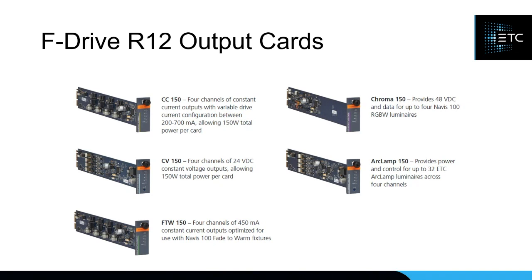But if you wanted to use a third-party luminaire or even an ArcSystem Pro Micro, which uses a much lower drive current, you can then log into the F-Drive using RDM or using ETC Concert software, and you can change on a per channel basis the amount of drive current that's being used. So you might have channels 1 and 2 at 600 milliamps, but then I also want to use a couple of those ArcSystem Pro 1-cell micros, and I'm going to set those two channels down to 200 milliamps. And that allows you to drive different types of LED load, either from ETC or from a third-party manufacturer.